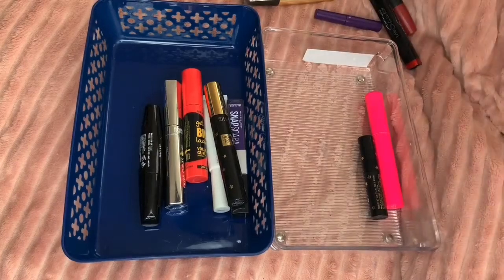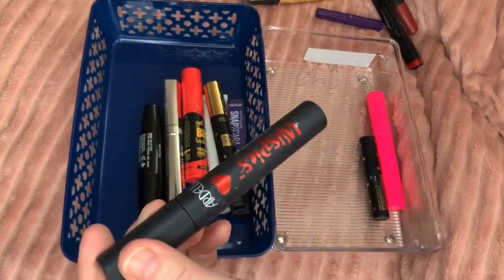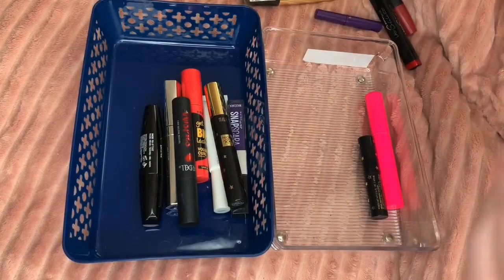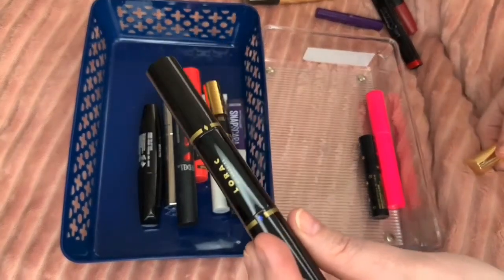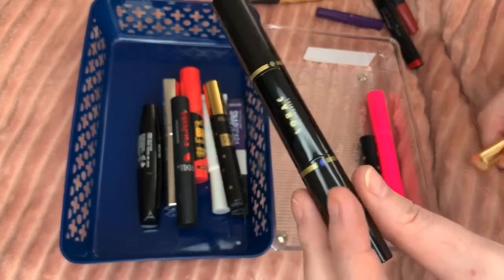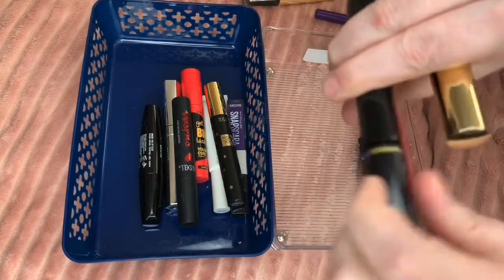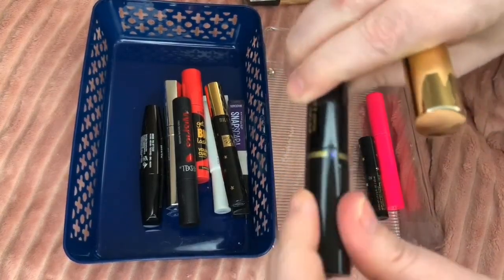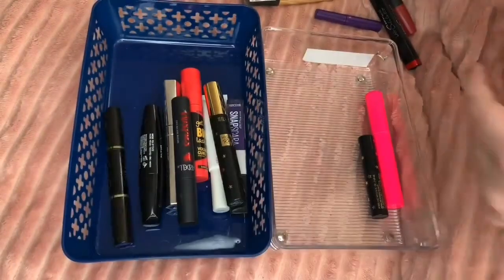Then I have this Ardell Wispies. This is expired and drying out. I have the Royal Treatment by Lorac. I'm actually going to toss this. This mascara is really old. It's one of the first Lorac products I ever bought, and I kept keeping it back there because it does have the primer built in. This is one of those duos, which is really convenient, but I don't like the brush. I never reach for it, and it's drying out and expired, so I'm going to let it go.